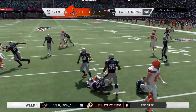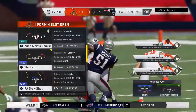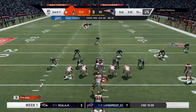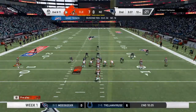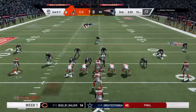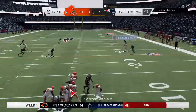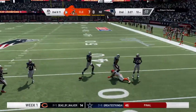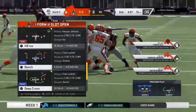Here's a run on first down that doesn't accomplish anything. In fact, he's going to be tackled behind the line for a loss of 1. He'll wind up losing a yard on the play, and that'll bring up a 2nd and 11. 2nd and 11. And that is incomplete. A lot of force bearing down on him there. He could not hang on.